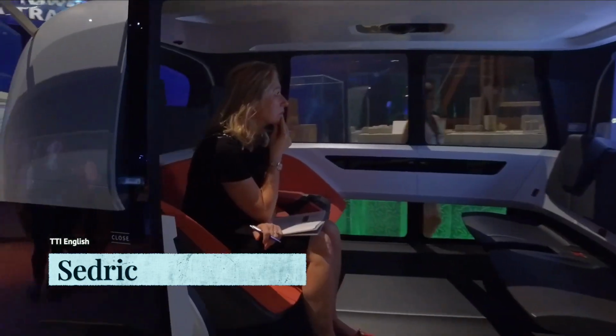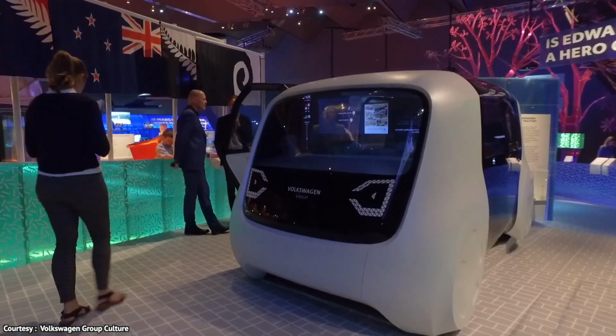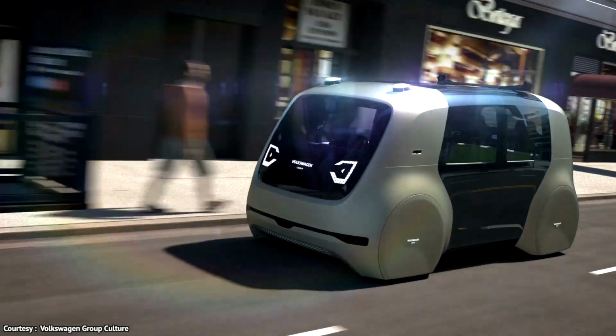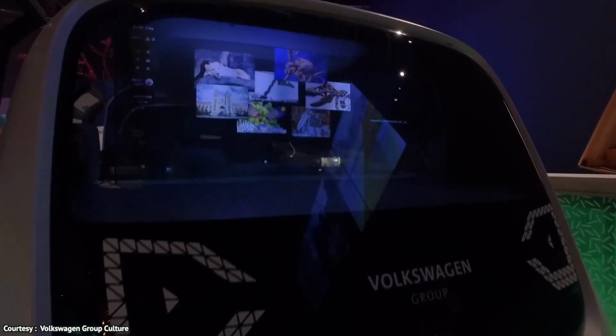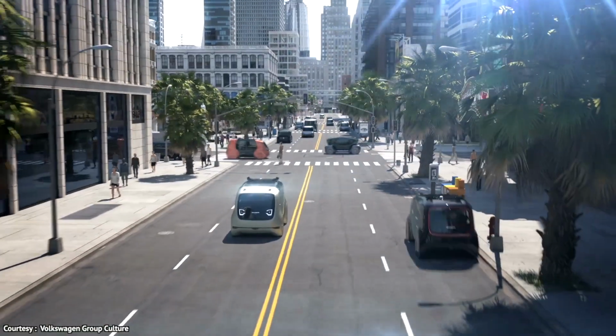Germany is very popular for premium cars, and this car, known as SEDRIC, is a concept car from the German car manufacturer Volkswagen. If you don't know how big Volkswagen is, then let me tell you that this is the same company that sells cars under different brand names such as Audi, Bentley, Bugatti, Lamborghini, Porsche, Seat, and Skoda.